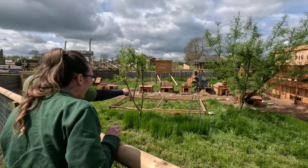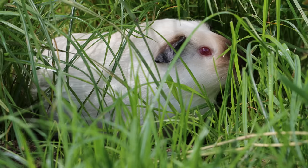Grass is sort of parted. Yeah! You can see. He's one of the little ones, Shadow. The sort of little brown ones, I think.